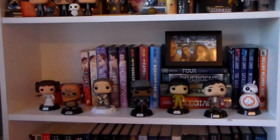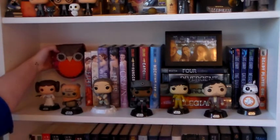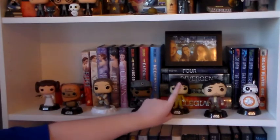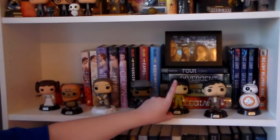So this is my first sci-fi shelf, and it's pretty much dedicated to all my dystopian books, since that's kind of a sub-genre of science fiction. Right in front here, as you can see, I have all of my Star Wars Funko Pops. I have Princess Leia, I have Wicket the Ewok, I have Rey, Finn, Rose, and Poe from the newer trilogy, and I also have BB-8. Behind that I have an owl box that I keep various buttons and such in. Over there I have a picture of me and my friends in Dallas.